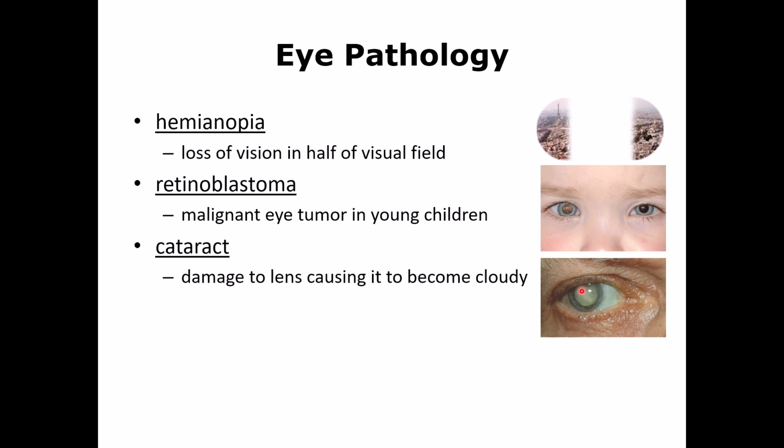Cataract also, if you look, the pupil looks whitish, but you see this in older people. The content of the lens changes. The lens becomes very thick and opaque, and the light cannot pass through it, and they will have a vision problem. So visual acuity is damaged or reduced.